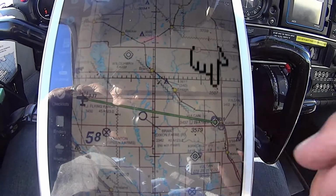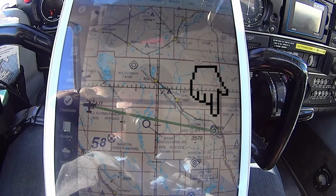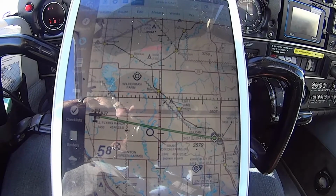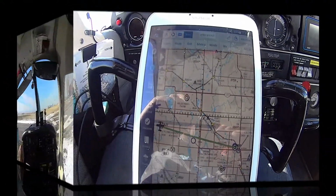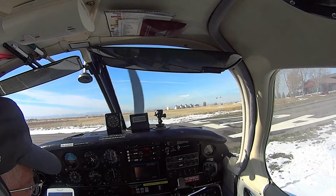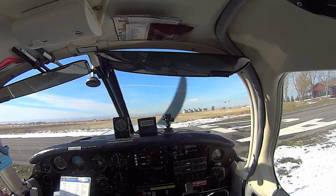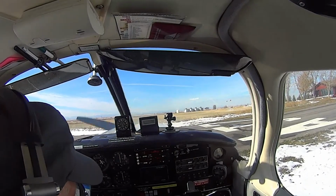But anyway, here's Vulcan, that's where the hangar's going to be, and the airplane seems to be warming up nicely, so we'll get the show on the road here. Okay, just have to do the run up. I'm just watching my oil temperature. It's reading 70 degrees Fahrenheit right now, so that should be all right.